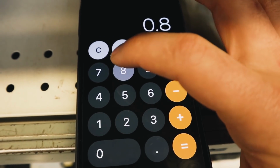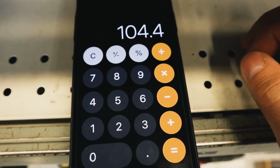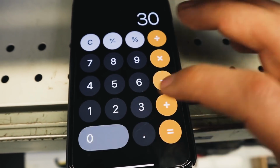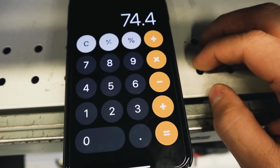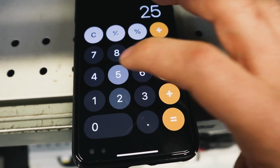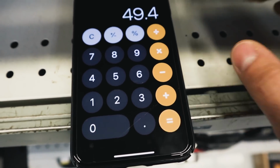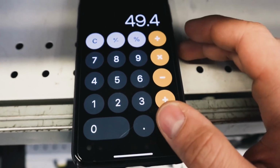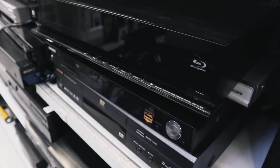times 0.87 minus our fees, I would leave this at $104 minus, let's say this on the high end would cost me $30 to ship. Leaves us $74 minus our cost of $25. So that would leave us with about a $49 net profit from a $25 investment, which I am definitely good with, so I'm going to pick this one up.